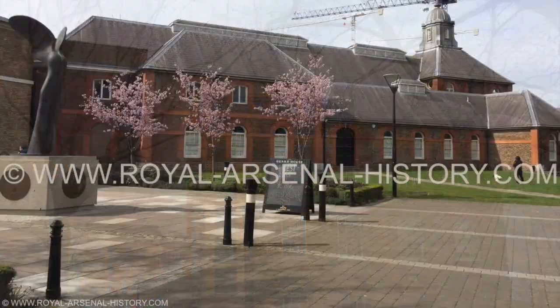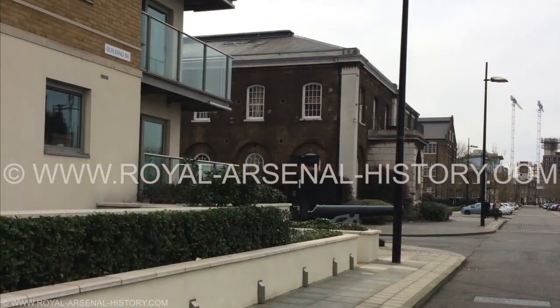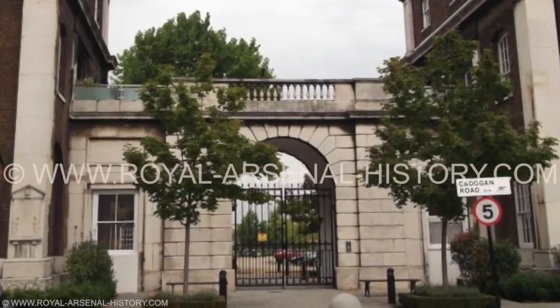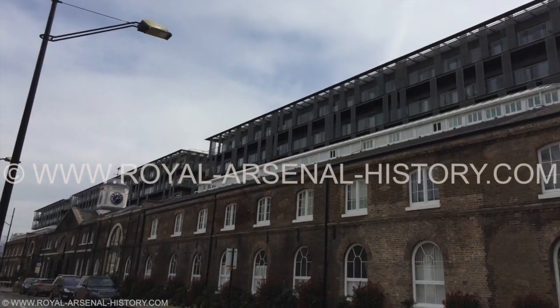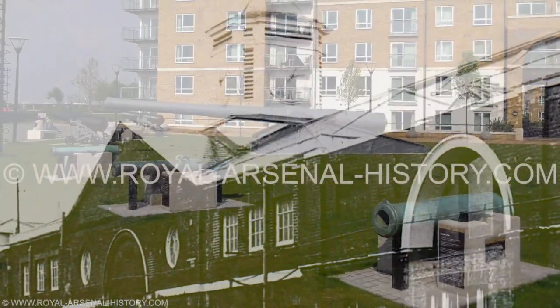The oldest of these buildings goes back to 1696, but probably the most important one we can see in the distance is the Grand Store of 1806 to 1813, which is probably the finest Georgian warehouse in the country, if not the world. They're beautiful, and then there are modern flats built in all around them, alongside the cannons that are set on the grass.